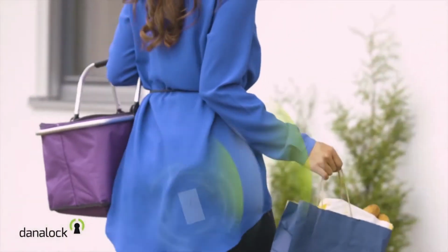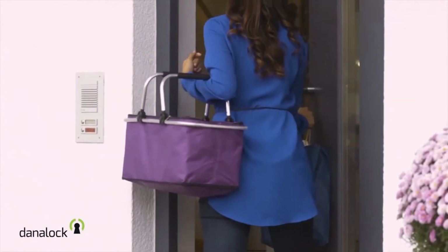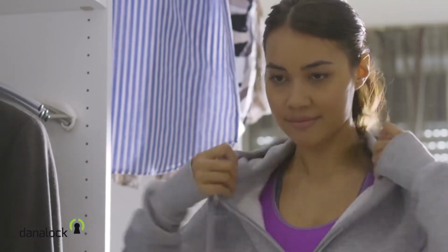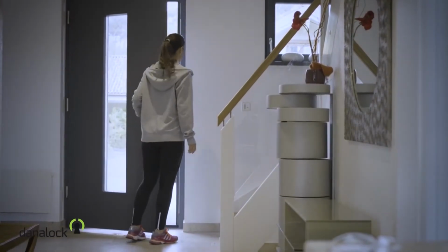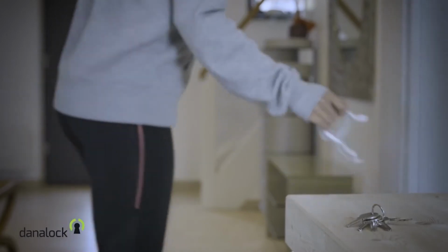Thanks to the new Danalock smartphone controlled door, coming home is fun and easy. Now you can simply leave your keys at home.